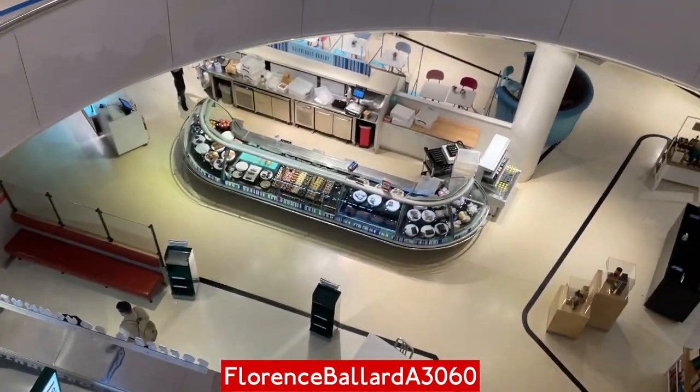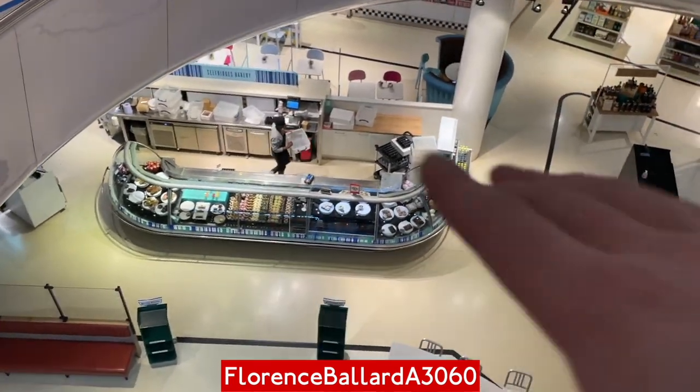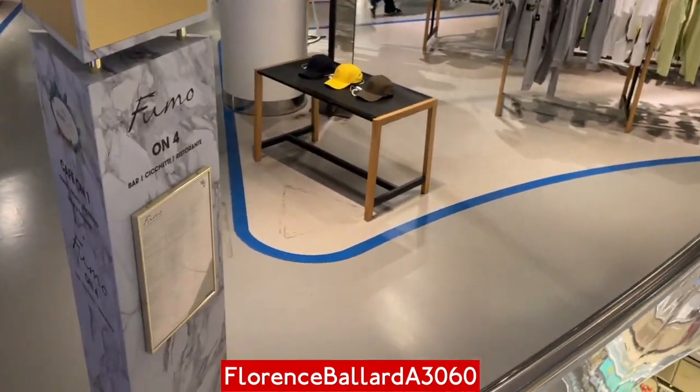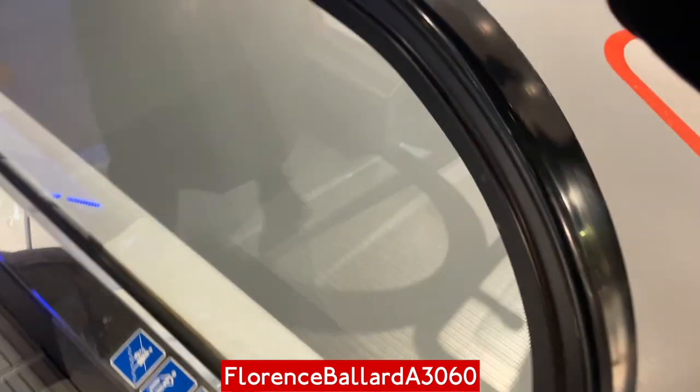Krispy Kreme. That looks so nice. I bet they're expensive. Selfridges Bakery, but oh my God, that looks so nice. Oh, look, men's clothing there. Would I ever shop at a place like this? I am not touching any of the poles ever again. I need to get some gloves.